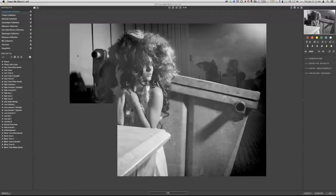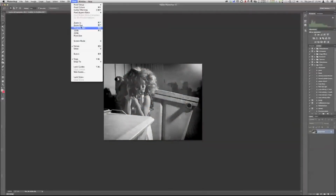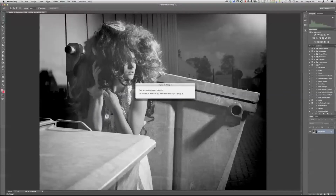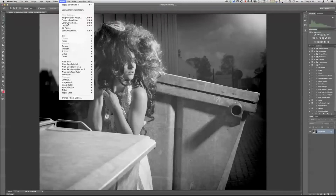I want to show you one more thing, and then we go into the Q&A. Time flies. Fit on screen. Go to Filters, go to Topaz, and now go to Lens Effects. Or no, first Detail 3. If there are guys out there who like cartoons, you're going to love this. Oh, sorry. This is actually for dynamic range. My bad. Sorry. I have to go to Simplify.